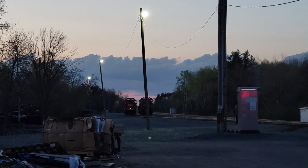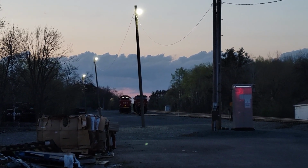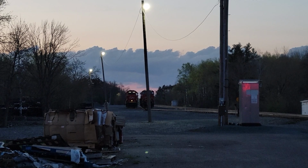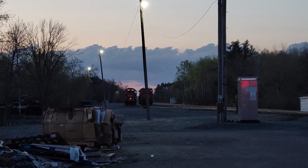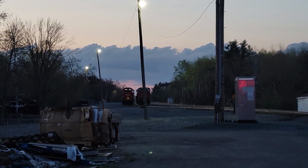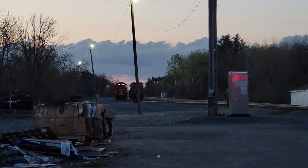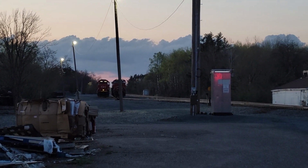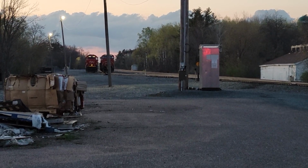But I am shocked to tell you right now that that one is not alone. It has the last and 10th new WebTech GE build of Tier 4 brand new ET44AC 3295 that is behind that. That was just recently delivered. But now, there it is. As you can barely see the back right side of the locomotive behind the Illinois Central 2717.